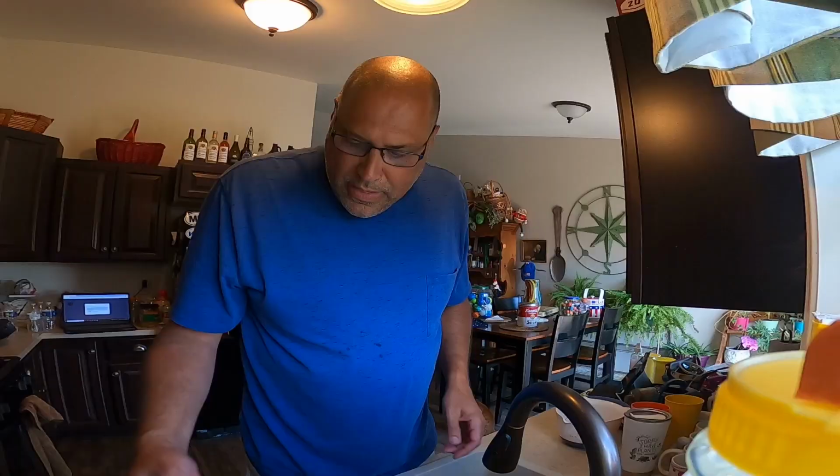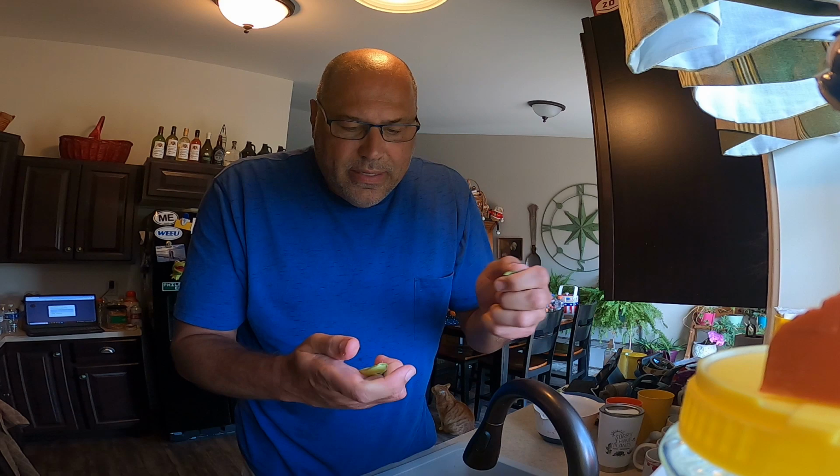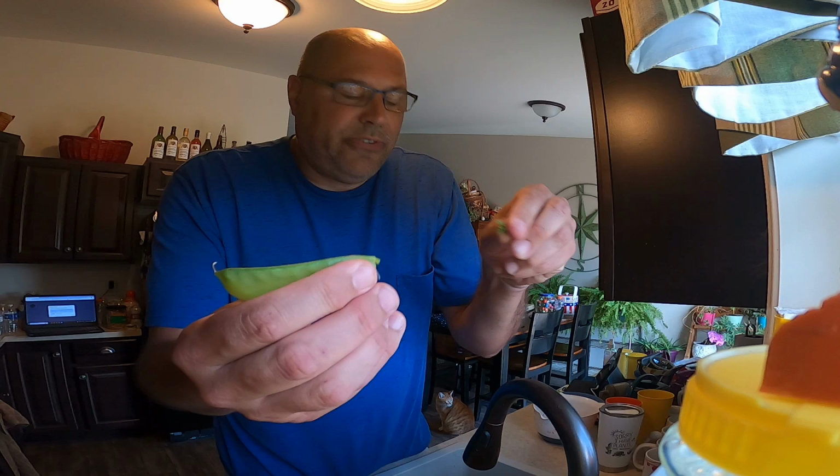Pick some more for dinner tonight, for smoothies tomorrow. You take the back end and then the little tip on the front. The tip is where the flower was, and the back is where the stem is. And you just rip that off, pinch it off. Same here, just pinch it off. And there you go.